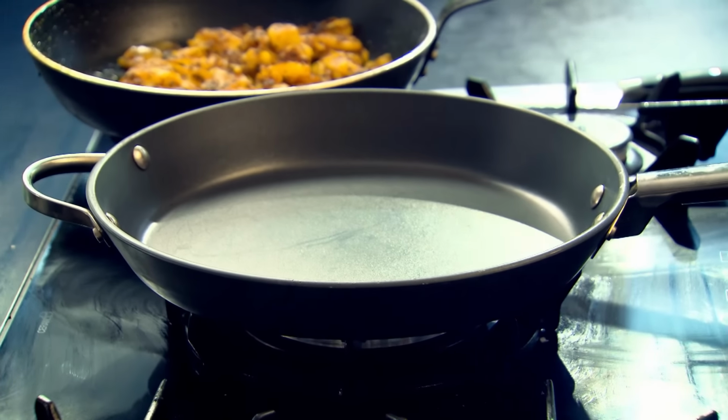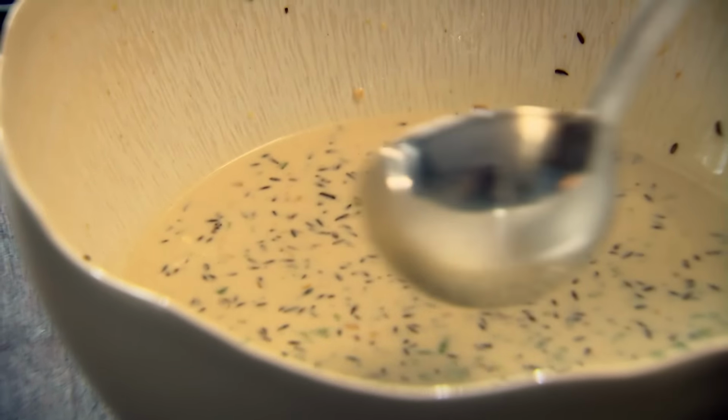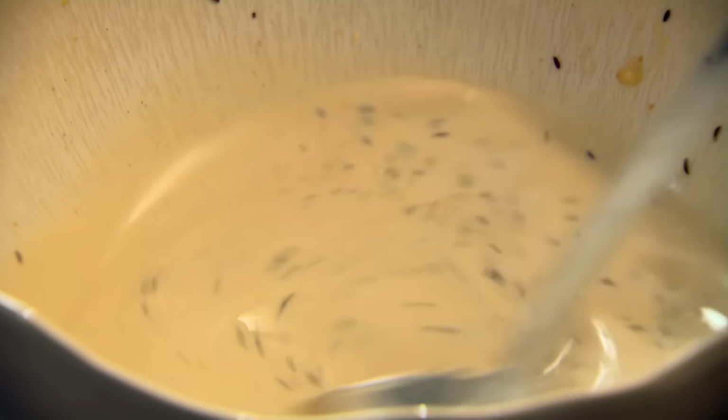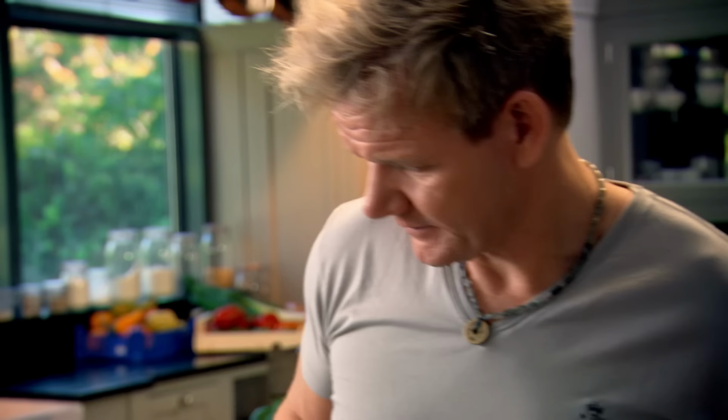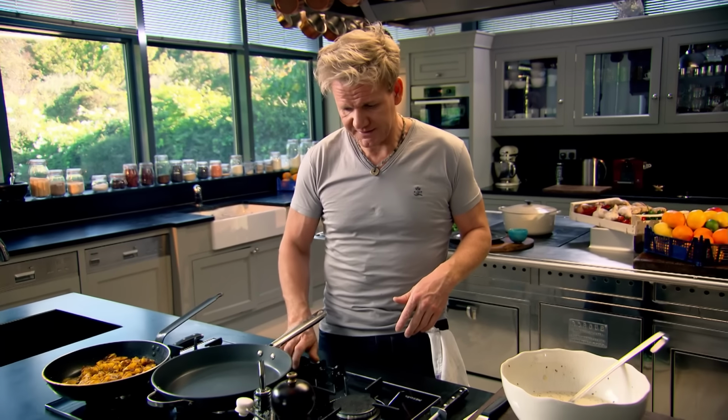Pan on. The larger the pan, the better. It helps to create a nice, thin, even surface. I want that mix going all the way around the pan. Before you put the mixture into the pan, make sure you give your pancake mix a really nice stir. Pan is nice and hot. Turn down the gas. A touch of olive oil in. Get that nice.